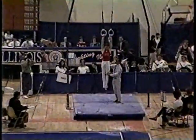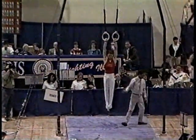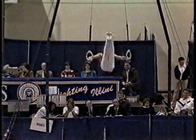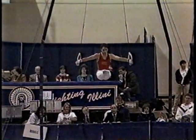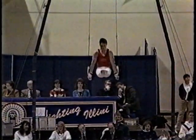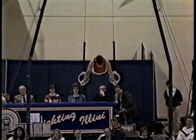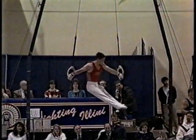And David kind of typifies the typical ring man. He's short, stocky, looks very strong. Let's see what he puts together here. Kip across, nice. And he pulls out of the L cross. And a Maltese. This kid is strong. 3 strength moves in a row, and there's more.